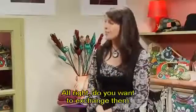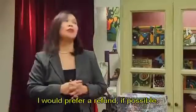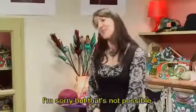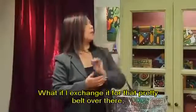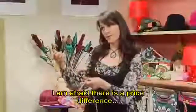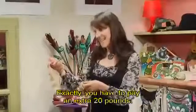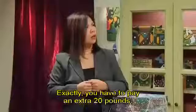All right. Do you want to exchange them with another item, or would you prefer a credit note? I would prefer a refund if possible. I'm sorry, but that's not possible. Well then, let me think. What if I exchange it for that pretty belt over there, the one with the shells? I'm afraid there is a price difference. You mean that belt is more expensive than these trousers? Exactly. You have to pay an extra 20 pounds.